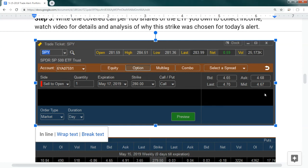So why would we do that? Because the stock speculator says, okay, I'll pay $467 to borrow your shares from now till Friday. And basically, if the stock market goes a lot higher, he's going to generate a profit. He's going to exercise his right to buy our shares for $280. And we get to keep the $467. And so the difference there is $67.